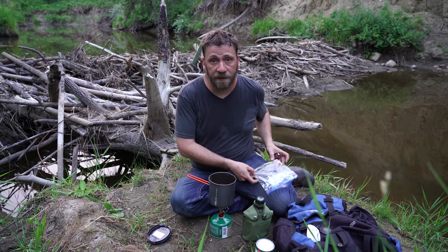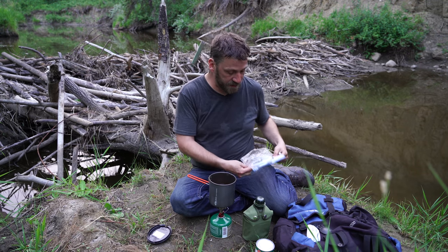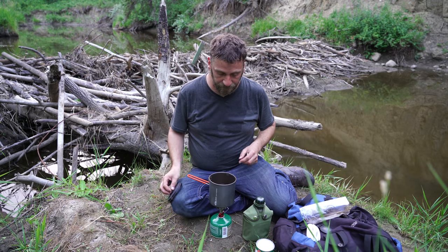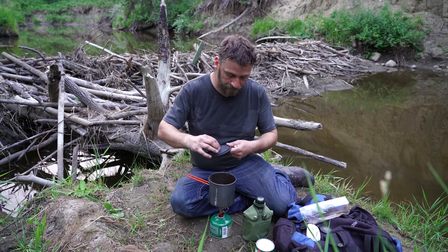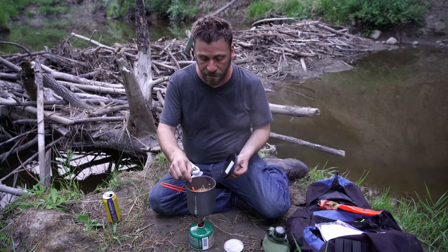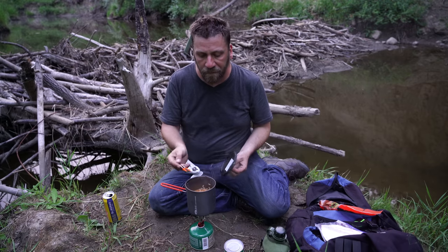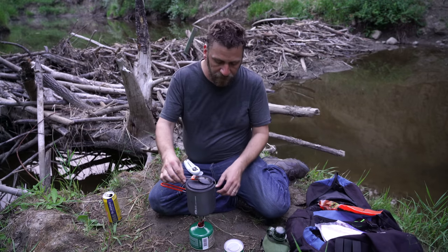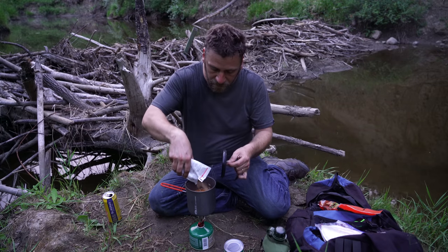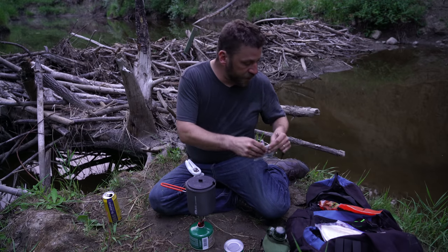We'll see how this Mexican rice tastes. I did bring some taco seasoning just in case it's not up to par. Rice is pretty much done. There's still some liquid in there. Let's see if I need the taco seasoning. Oh yeah. Needs a little something. That should do it.